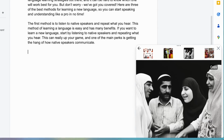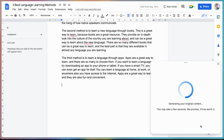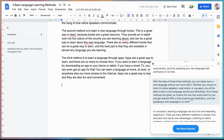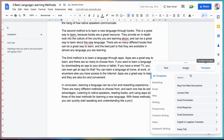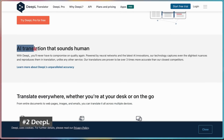I was skeptical at first, but after using Hyperwrite for a few days, I have to say that I'm impressed. The extension has saved me countless hours of editing and has helped me to become a better writer. If you're looking for a writing assistant that can help you to improve your skills, Hyperwrite is definitely worth a try. DeepL is a powerful AI-based translation tool that can translate almost any text in any language.